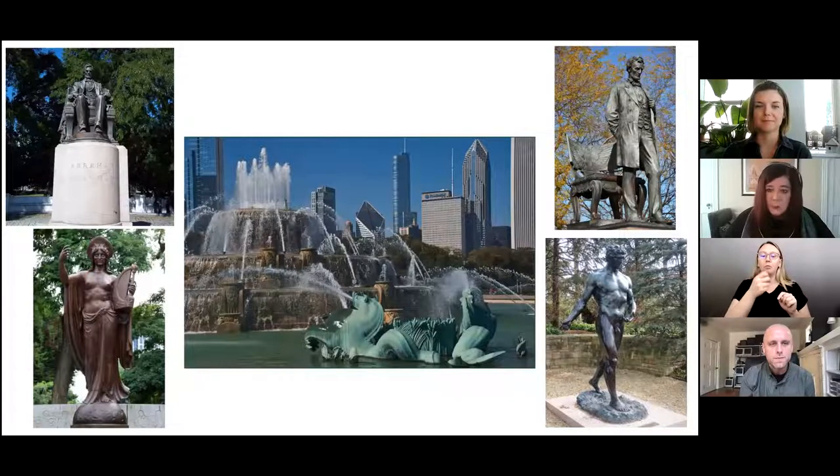The centerpiece of Grant Park is the Buckingham Fountain, which shoots water 150 feet in the air. The fountain itself represents Lake Michigan with four sets of seahorses symbolizing the four states, Illinois, Wisconsin, Michigan, and Indiana, that border the lake.